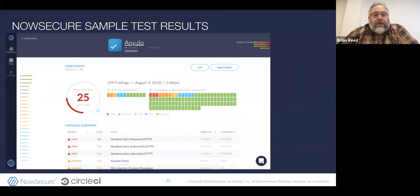One of the things developers and security people are frequently worried about is credentials. So here's a test app that exposes credentials. You can see password, username, Android ID. It's even got an old database SQL injection issue and some other things in it.